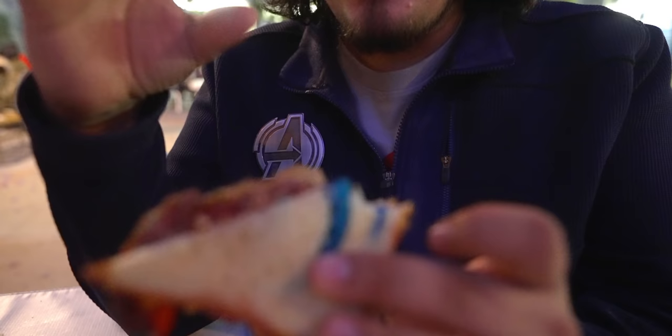You do get the nice sweetness of the jelly. You do get a nice savory bacon bite. You also get a little bit of that peanut butter taste. I don't know, it's a little weird for me. It's actually not bad, but it's a little too strange. Now, would I get this again? Probably not. I feel like the bananas are a little too mushy and the textures are a little weird.